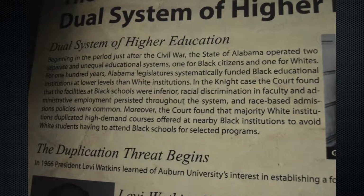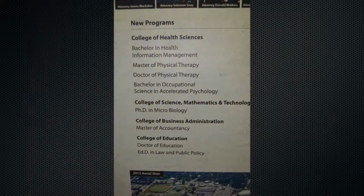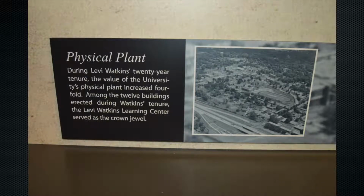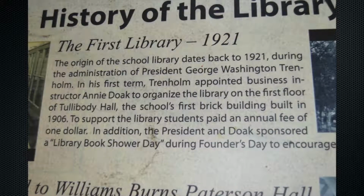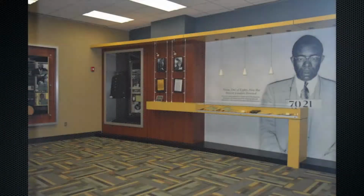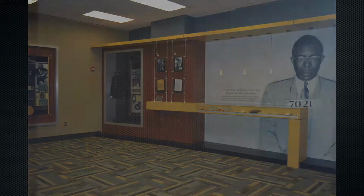In addition, exhibits at the entrance of the library highlight the Knight versus Alabama higher education desegregation case and how that case has expanded both the academic offerings at ASU and allowed the university to enhance its physical plant. Another first floor exhibit traces the establishment of the ASU Library and its growth over the years. Finally, the E.D. Nixon exhibit addresses the life of labor organizer and civil rights activist Edgar Daniel Nixon.